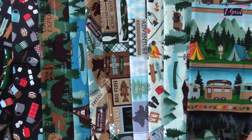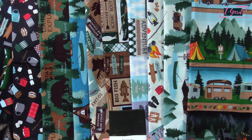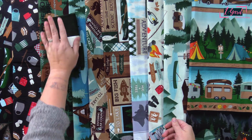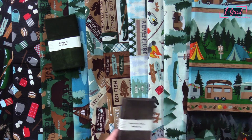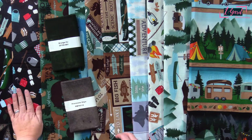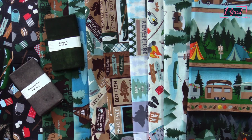I pulled a lot from the Grunge line just because the tones in the Grunge are really great. First off is Grunge Fir. This is kind of a dark forest green. Really goes well with some of those darker colors in there. The Provisions Onyx I really like because it is kind of a charcoaly with brown undertones. So it goes with both the black and charcoal and the brown. So it's a nice mix in there.